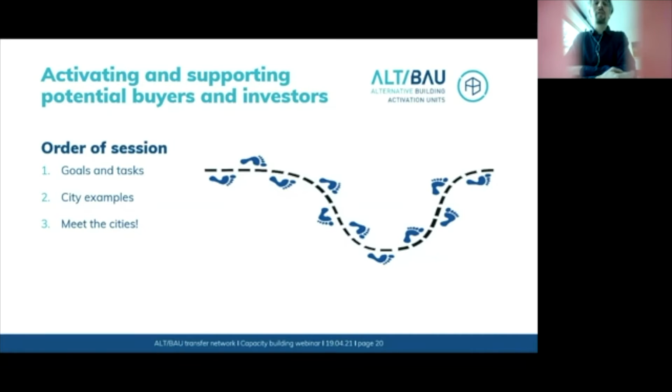We start now with the third key activity which we would like to present to you about our Altbau approach, which is the activation and supporting of potential buyers and investors. If we might have some newcomers who have not joined our morning sessions, I will start with a brief introduction about the goal and the task of activating potential buyers and investors. This then will be followed by three practice examples from our participating cities in our Altbau network.